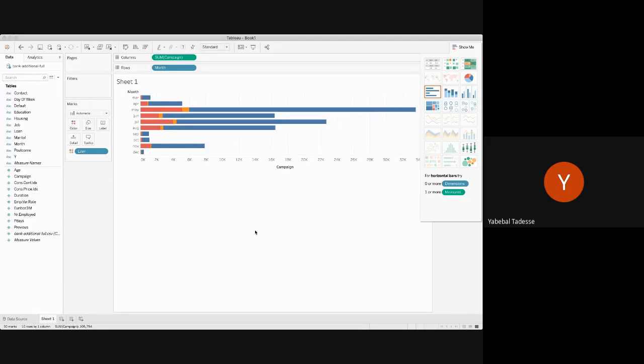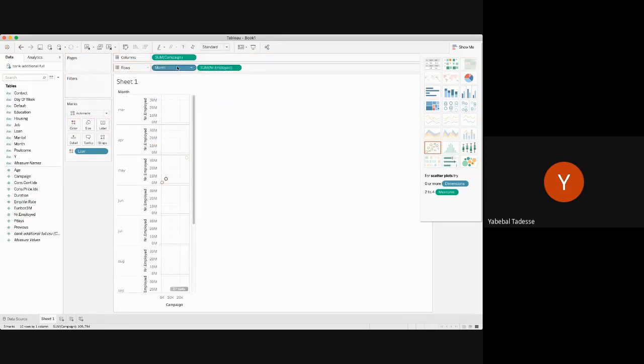So let me change to brown, and then I can assign this palette, and then it changes the color. So I can really design whatever the color part. And if instead of months, I was just using number of employers, for example, and I would just remove that.